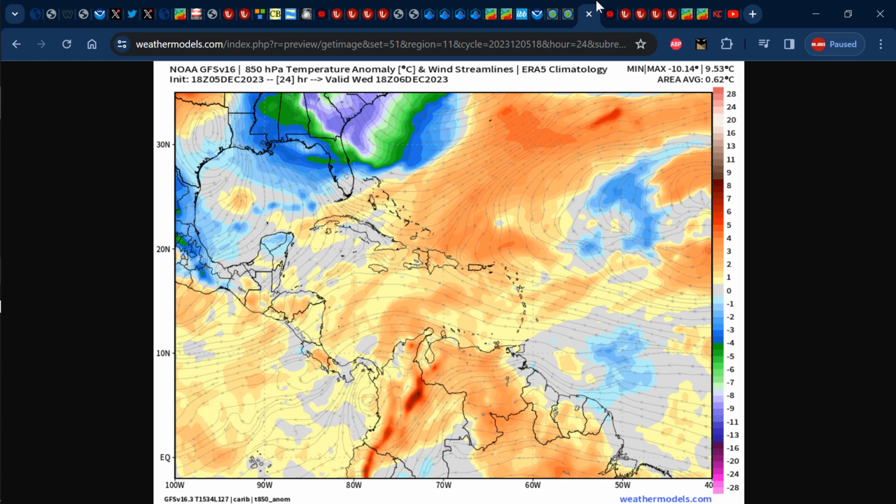18Z on Wednesday, which is actually 1 p.m. And we do see those yellows and some slight oranges that represent up to 3 degrees Celsius above normal temperatures across the Caribbean. We can see we have average to slightly below average temperatures across the Gulf of Mexico, but look what we see across the eastern US. A lot of below average temperatures. Look at those greens and purples. They're definitely being plagued by cooler weather as we speak across portions of the eastern and southern United States.